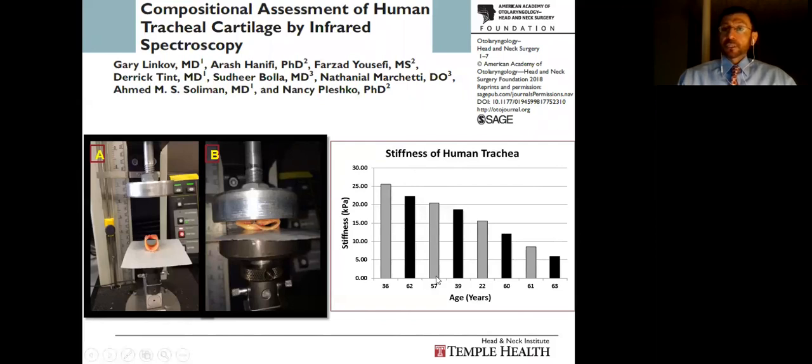So we're able to determine here that based upon age, so we had different tracheas from different ages. As the tracheas got older, and we define that as 50 arbitrarily, so above 50 and below 50, the tracheas became much less stiff with time.